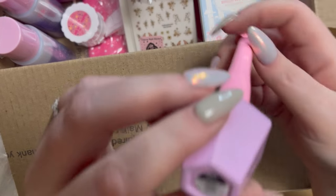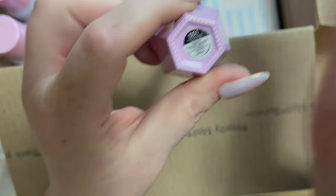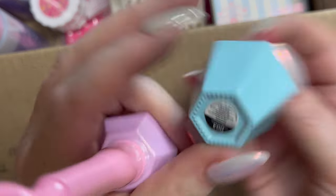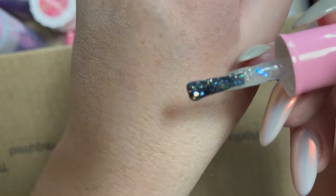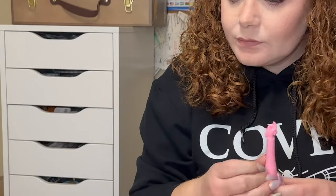So let's see these different gels here. Okay, so this one says 001. If you can see, let me zoom this one in a little bit. Can you see that? 001. What did this one say? Oh, 003. Okay. So let's see what this one looks like. Can you see that? That's very nice. Okay, cool. So a nice glitter one.